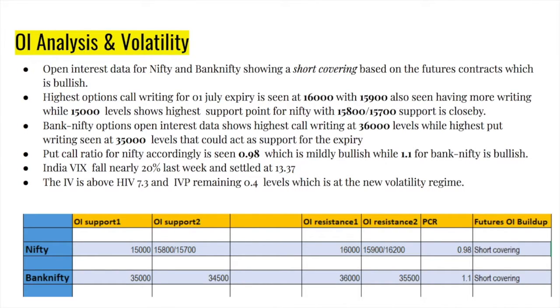For the futures, it is showing short covering buildup that happened last day. Currently short covering is what is happening in the futures contracts of Nifty as well as Bank Nifty, which is bullish. Short covering means they are covering their shorts. People thought they would short and then it went up, so they are covering and going the other way, which is slightly bullish, right?